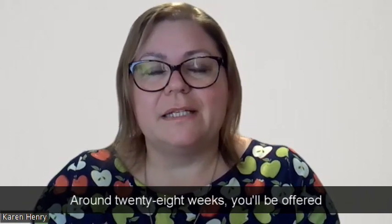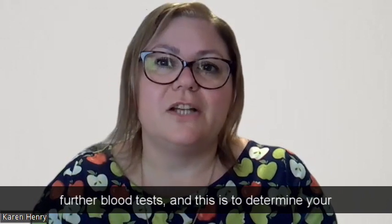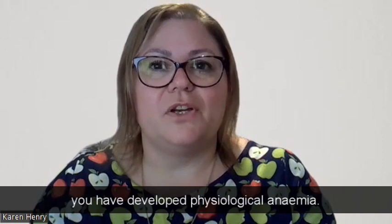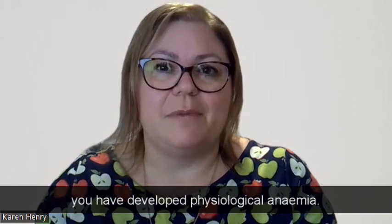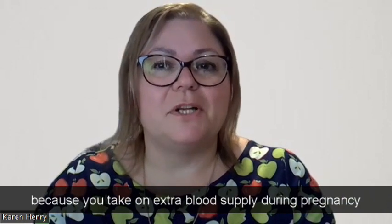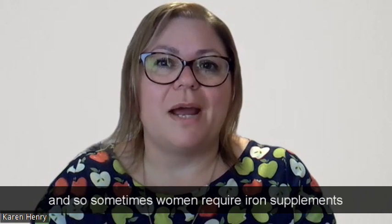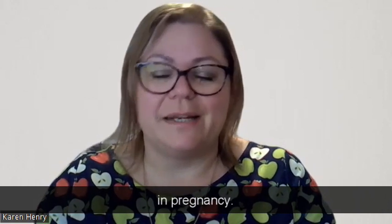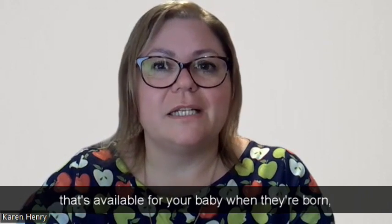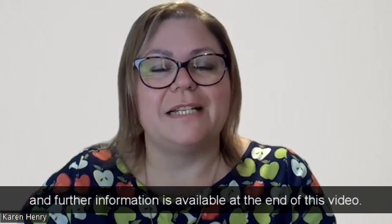Around 28 weeks, you will be offered further blood tests, and this is to determine your blood group, your general health, and to see if you have developed physiological anemia. Anemia can be quite normal in pregnancy because you take on extra blood supply during pregnancy, and so sometimes women require iron supplements in pregnancy. Later in pregnancy, your midwife will discuss screening that's available for your baby when they're born, and further information is available at the end of this video.